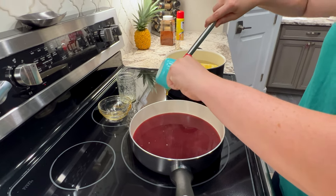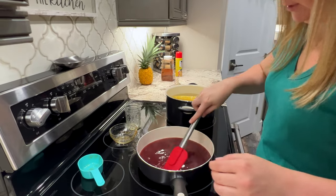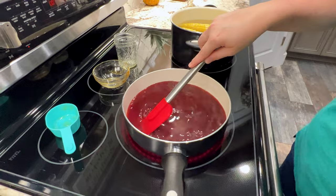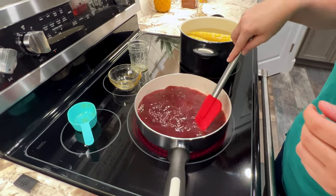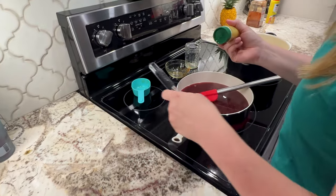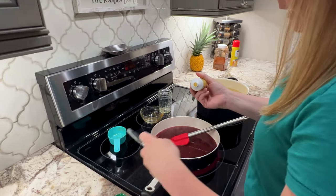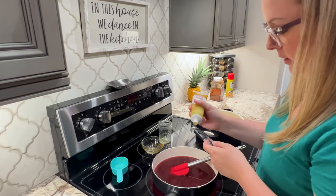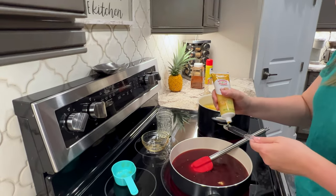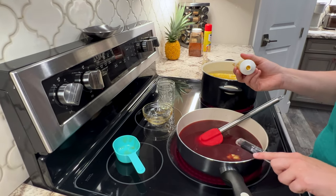We probably could have done less, but we just figured follow the directions. And it says simmer on high. So you just bring it to a boil and let it simmer. Oh, we got some ginger. It said ground ginger, but we like to use fresh whenever we can. So it's 2/3. So here's 1. There's 2. Maybe a little more.